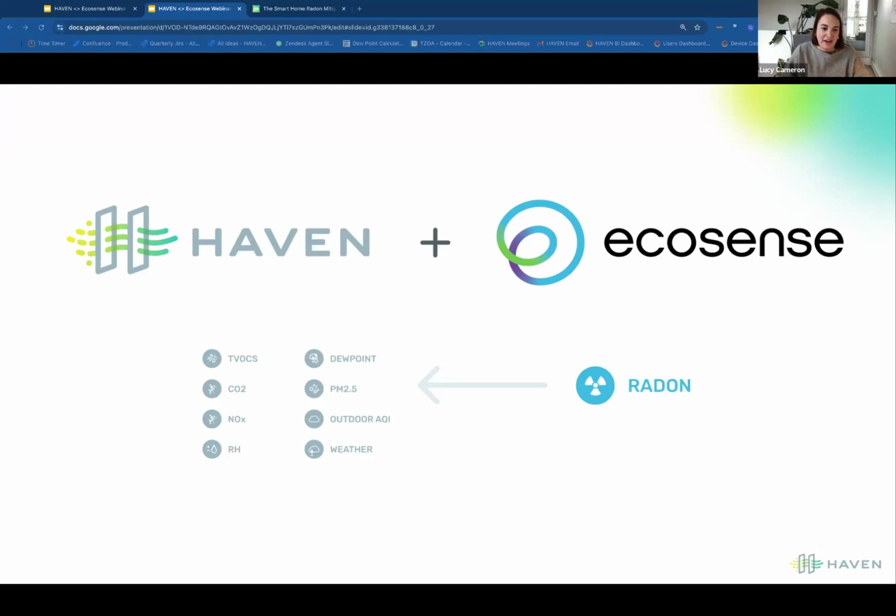So I think lastly, it's also worthwhile to say that both of our companies had in-house development teams that could move quickly. We really wanted to get this implemented on a short time frame so that we could start putting together a solution for our building science professionals. So that's just a little bit about why we chose to work with Ecosense, and I'll hand it off to Dallas for continuing.